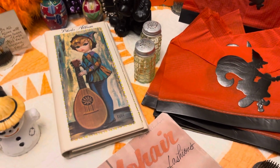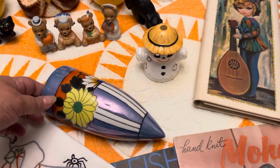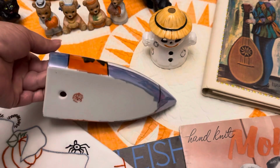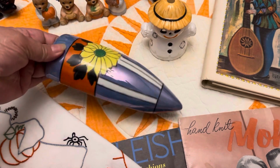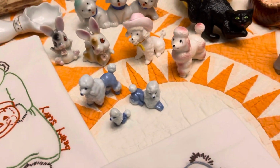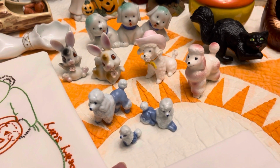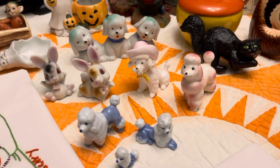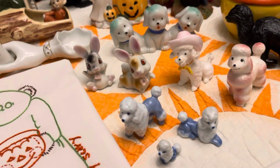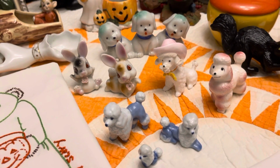And then I have, oh, this wall pocket here. Mom put in this Lusterware wall pocket. It is marked Japan on the back. Then we got all these little poodles. I think Mom's selling the three blue poodles together and then the two pink poodles together. He's got a cowboy hat on up there. And then the little rabbits, and they're all in really good condition.